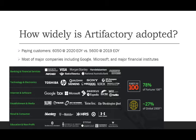So this chart shows the major customers using JFrog's products, including Google and Microsoft. So those are the who's who in the software development world. And also notable are the banking and financial services companies, including American Express and Bank of America. The reason I want to mention those is because banking companies are very conservative. They would not use something unless it has passed the rigorous standards to ensure the software will perform as expected.